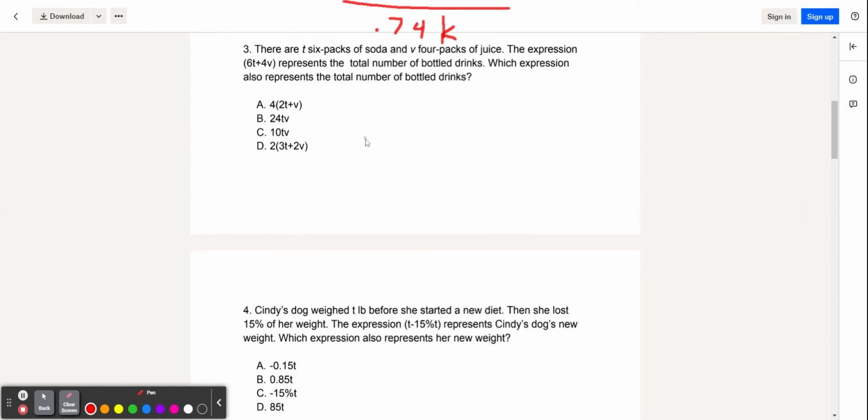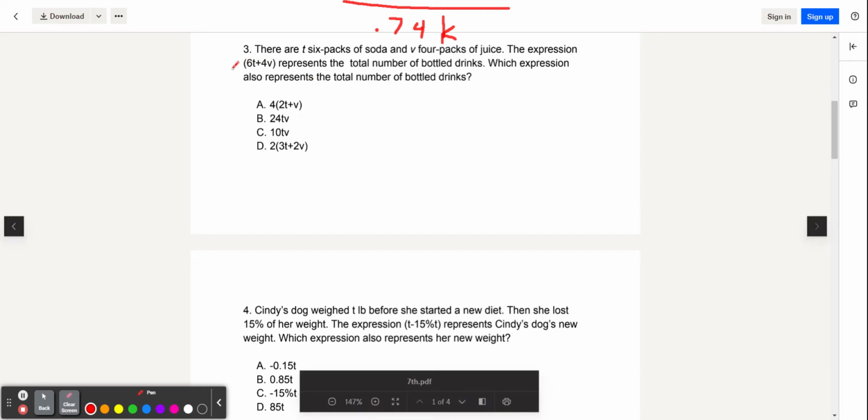There are T 6 packs of soda and V 4 packs of juice. The expression 6T plus 4V represents the total number of bottled drinks. Which expression also represents the total number of bottled drinks? Now in this one, we're going to be basically factoring out a common factor and writing something so it looks like this. 2 times (T plus blank V), where we factor out a constant over here.